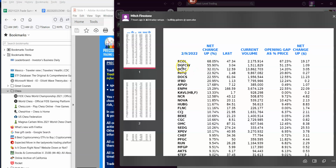You can see here, this one's up 68%. There's a whole mess of these that were up between 10 and 20%. There were a couple of big ones here. And if you recall, we ended up trading MITQ, I believe. Then we'll talk about DCFC, which you didn't see, but we will talk about that because that's something I wanted to share. And we did trade BEKE today.